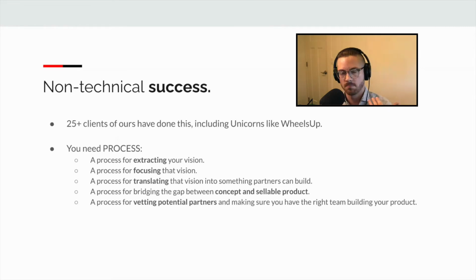Non-technical founders are wildly successful. Airbnb did not have a single technical founder. Uber, early days, no technical founders. 25 plus of our clients have done this. One of them is Unicorn Wheels Up. There's a bunch that are doing really, really well still. Some are going into their 5th year of business as a startup.